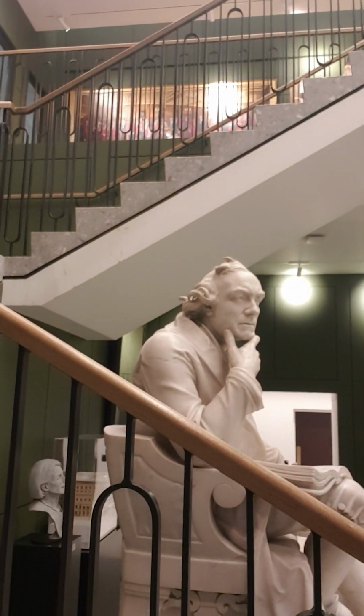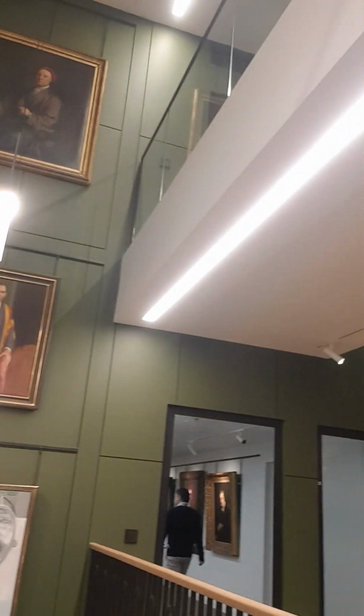I like the John Hunter monument because really you can see he's thinking deeply, and he is reading a book, and I think this is what has really changed surgeons: reading a lot, thinking about the best way of managing your patient. You can see here behind me all the presidents of the Royal College. I was a registrar to one of the presidents of the Royal College, Professor John Black.